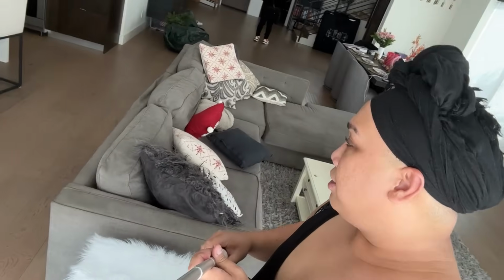By the way, this couch right here, I broke it on Halloween. I was sitting here trying to take pictures of my friend posing on the counter and it broke.